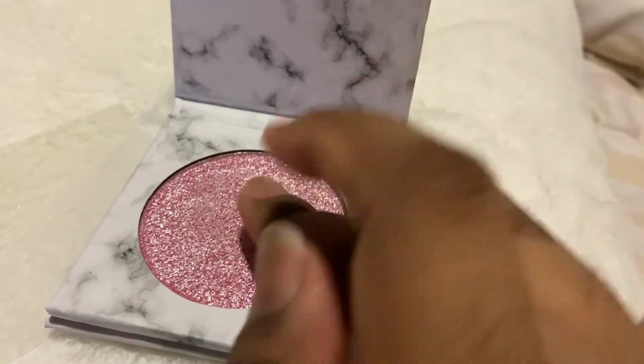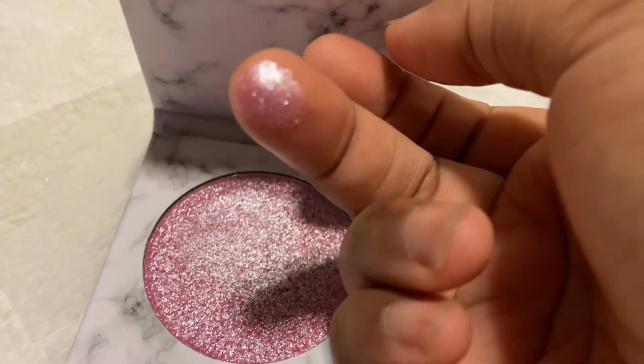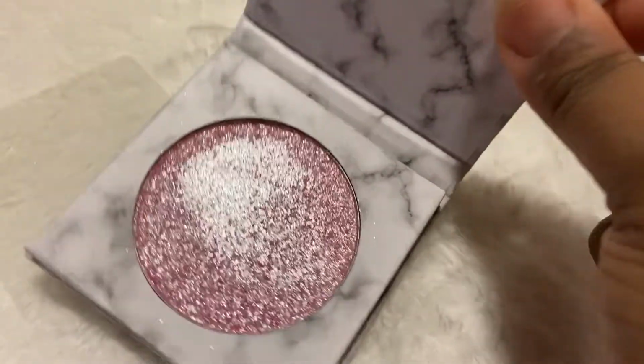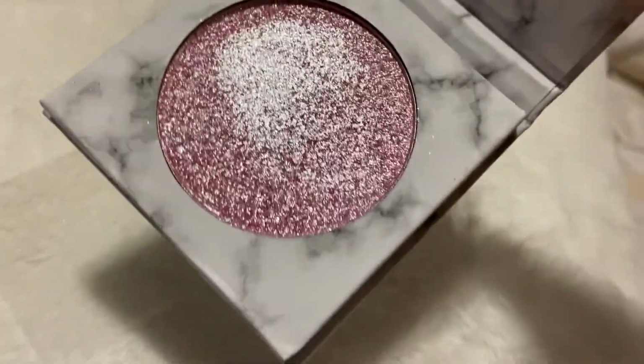Let me dip into this. This is cute. Okay? And then when you dip into it, it feels like powder. But it's not powdery. Look at that. Look at that. Oh, my God. That is beautiful. So, yes. There's that. And I'm glad I got this one because I love it. And I'm going to cop all the rest of the colors, too.